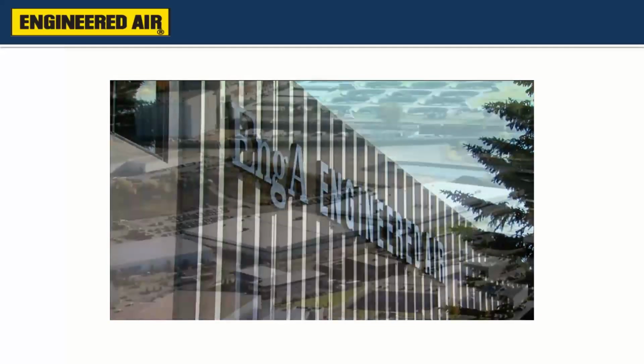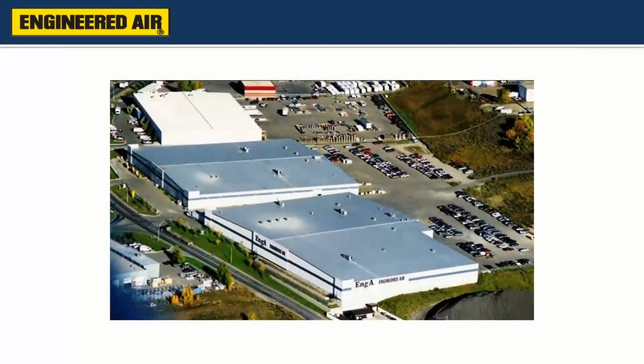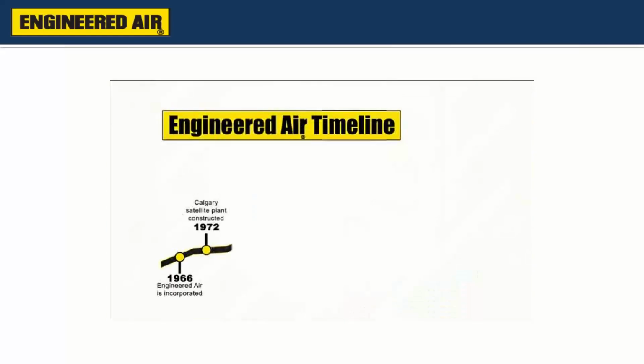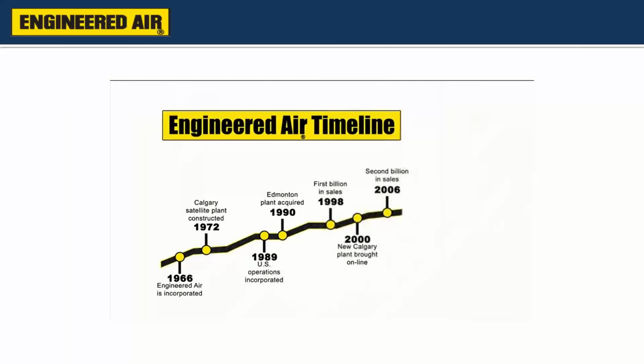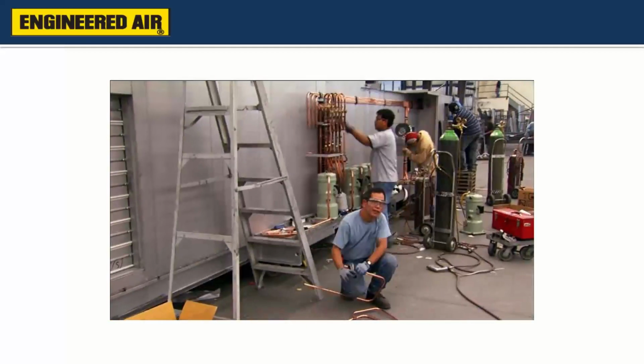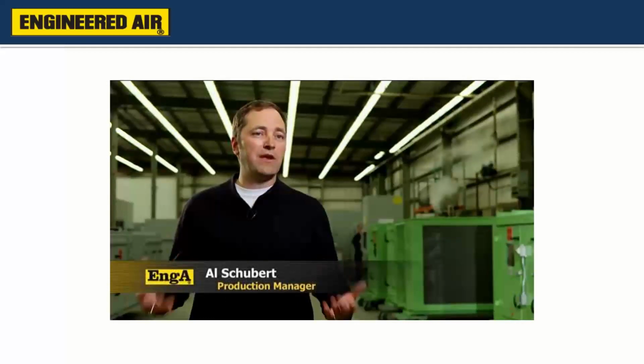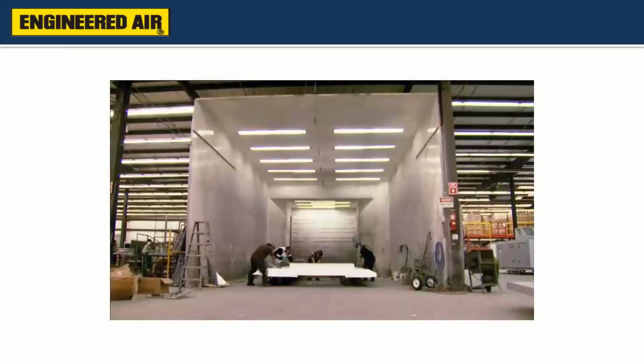Established in 1966, Engineered Air has grown from a small Calgary-based company to an international industry leader. In 1966, the company started with five employees in a very small rented space with one customer. We've continued to have a culture of always providing for next year, providing for the year after, and 5 years down the road. We have the strongest employee base of any HVAC manufacturer in North America. Currently, we employ over 1,350 employees in both Canada and the United States. They're the key ingredient that make this operation work the way it does.